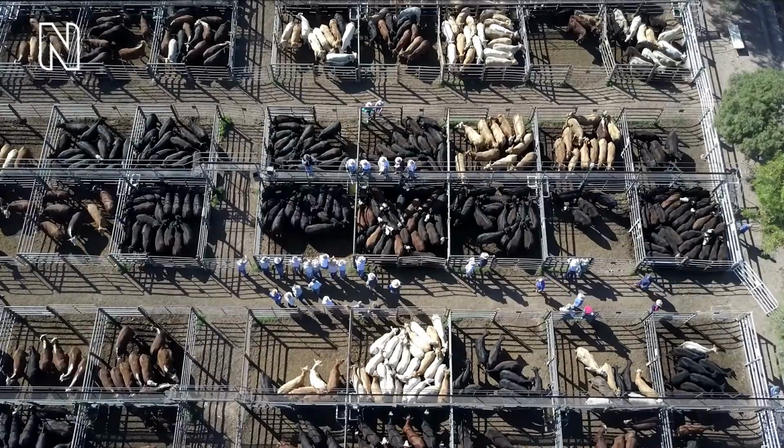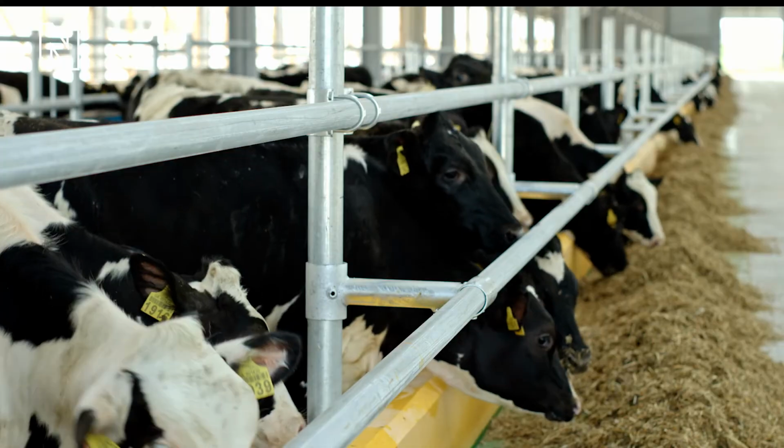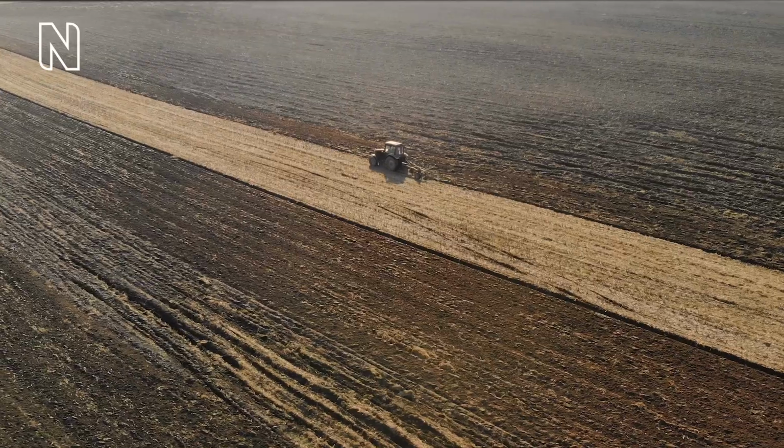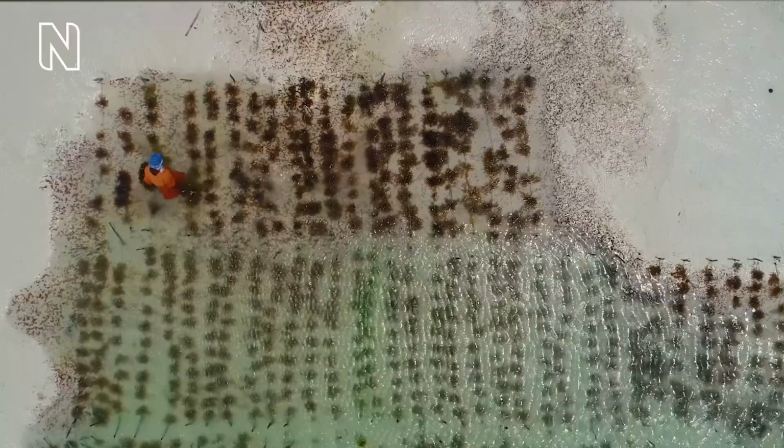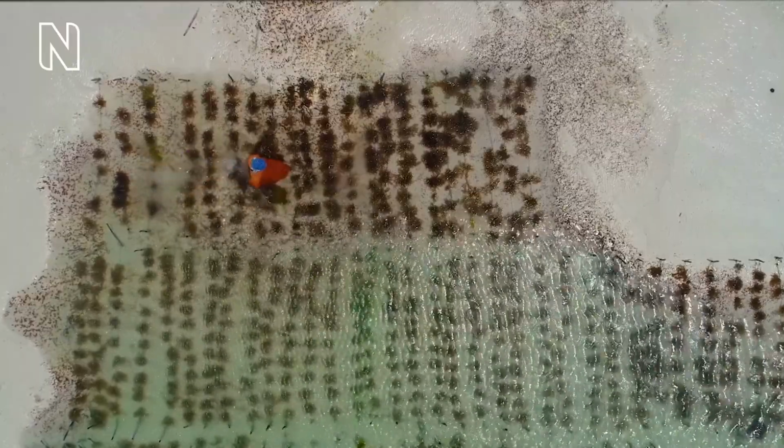Agriculture has taken over half the world's habitable land, threatening countless species and polluting the soil and water. Could ocean-grown seaweed learn from the mistakes of farming and help take the pressure off our planet?